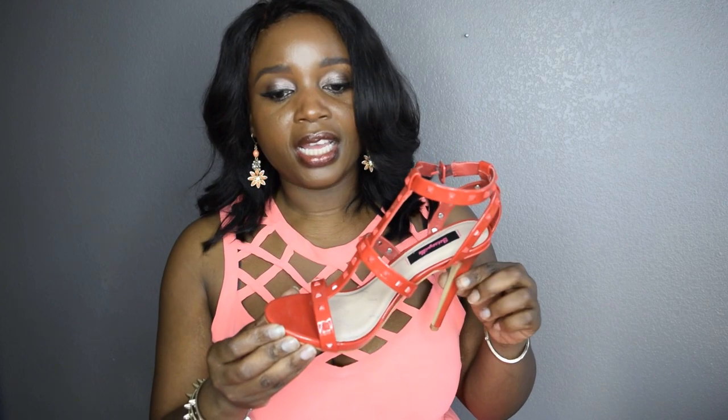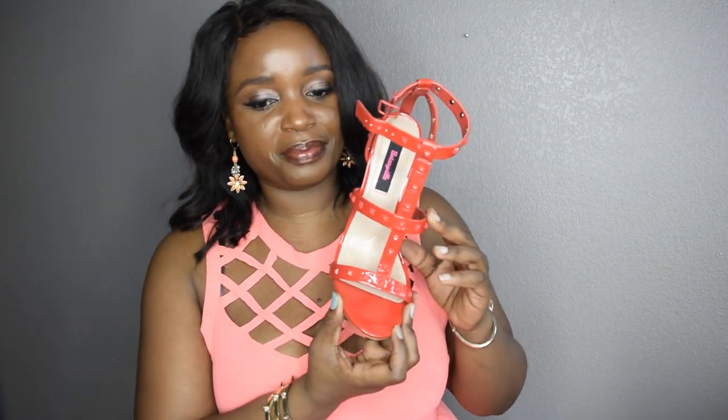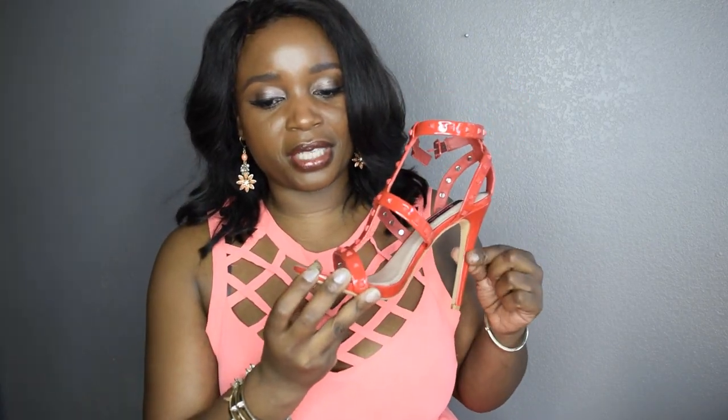And the other pair that I got were these. Look at the color, guys. For some reason, I find that I gravitate towards a lot of black shoes. But you need to branch out. You need to branch out. You need to put some color, some pep, so that when you're pushing through, honey, they can know that you are here. Miss G is here, okay? Look at those. Aren't they cute? So I had to get both pairs.